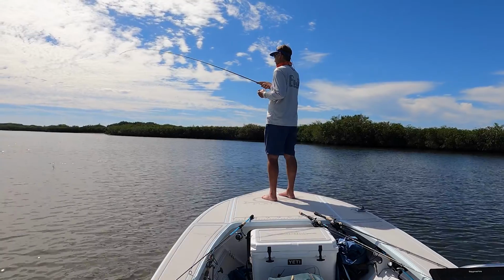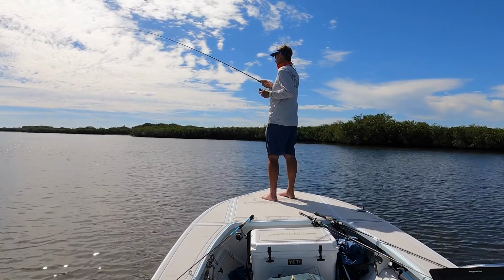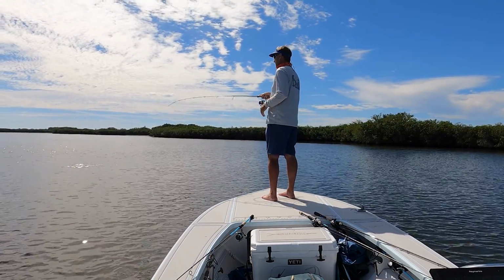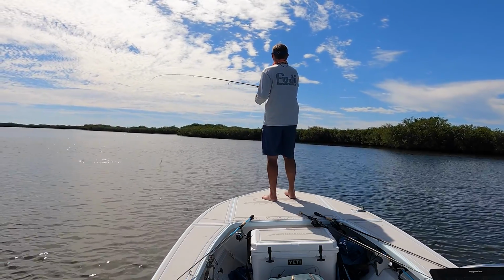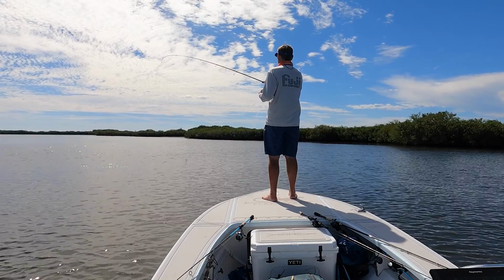Those big head shakes are so scary. Like when you get a big snook and they do that, oh man, you're like, they're sawing on that leader.